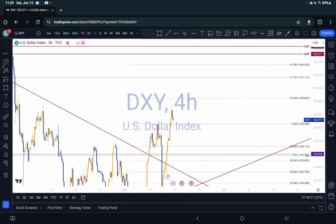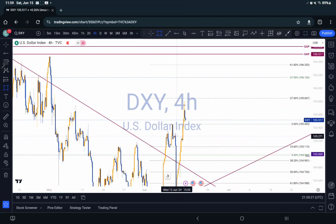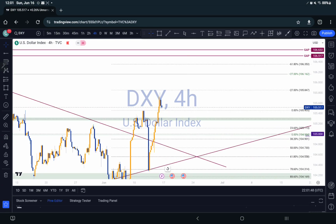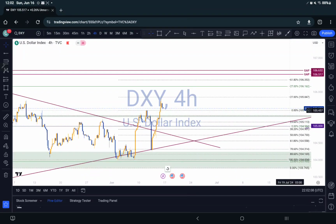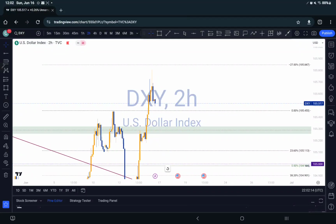So we can see right here, let me draw a zone right here just to show. So based on this, like I said, we might have something like this push right here to this level to continue to push to the upside to hit the negative 27% level, or we might go a little bit deeper to the zone for us to continue to push to the upside, right? So let's go to a smaller time frame to see if we can find anything else.